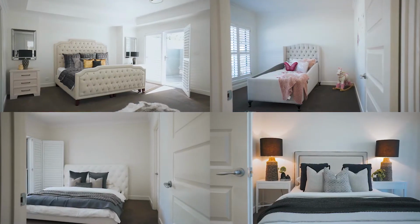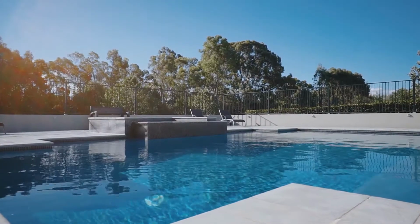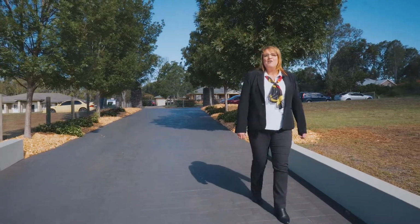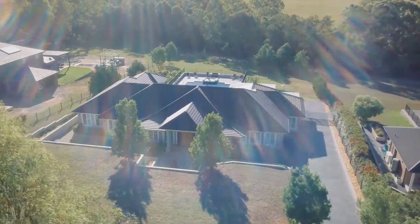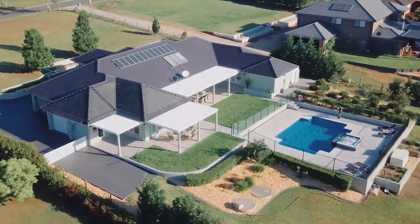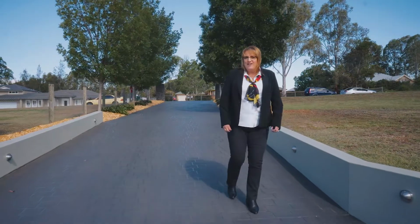Take your lifestyle to a whole new level with this immaculately presented 5-bedroom home with resort-style pool in tightly held Grasmere. Set on approximately 1 acre of beautifully manicured gardens and surrounds, this custom-built property presents more than just a home, it's a dream lifestyle.